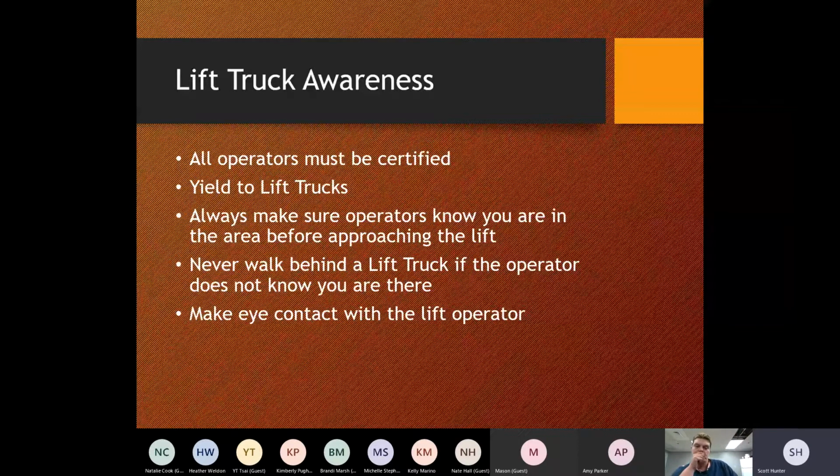Always make sure the operator knows you're in the area before you approach it. That is something that is critical to go over with your new employees. Don't walk up behind a forklift or beside a forklift without the operator knowing you're there. Make eye contact with the operator anytime you approach the forklift.